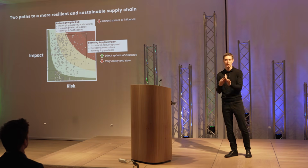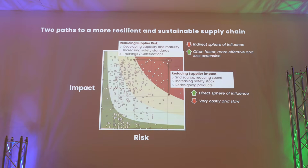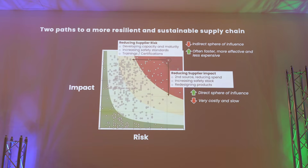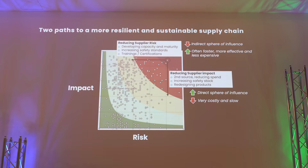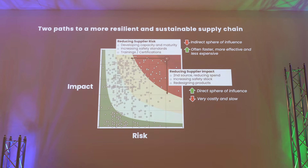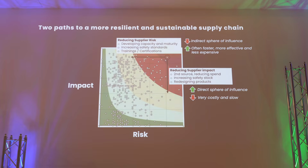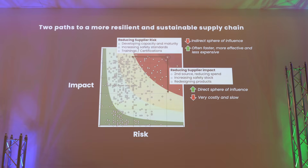Yeah? The supplier actually needs to improve, the supplier needs to certify, needs to change some standards and things that actually reduce the risk. And reducing risk means reducing the likelihood that something bad happens. That is what this really means. But some of the tools that are available to reduce risk at a supplier are actually quite efficient and relatively inexpensive and can be deployed very quickly, especially compared to the reducing impact part.